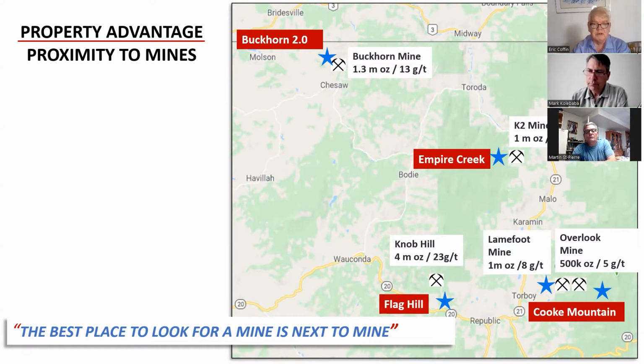I'm going to get Mark to give us a quick overview of where the work's going to happen this year, and then the drilling that's been going on here. The first couple of holes are near Lamefoot. They'll move the rig to Buckhorn. So we're going to deal with Lamefoot where they've already got a couple of holes, and then we'll talk about some of the targets at Buckhorn that they're going to hit.